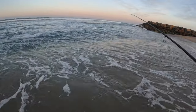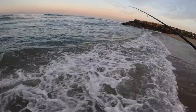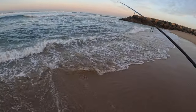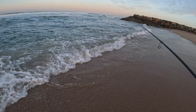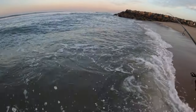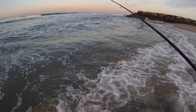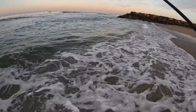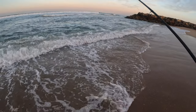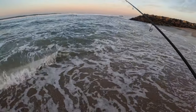Oh, look at it. See? Look at it. Oh my gosh, look at it. You see all those bait fish right there? Something's chasing it. Oh my god. Right now I'm in competition with those bait fish.